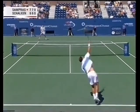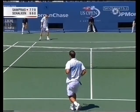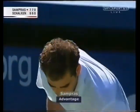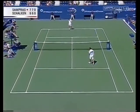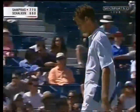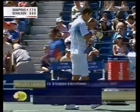And again, that serve that he delivers, the exact same location of the toss, shows you the same shoulder, and with the same look, he can go down the middle. So deception, a big part of the Sampras serve. So Schalken, a couple of break points, unable to convert.